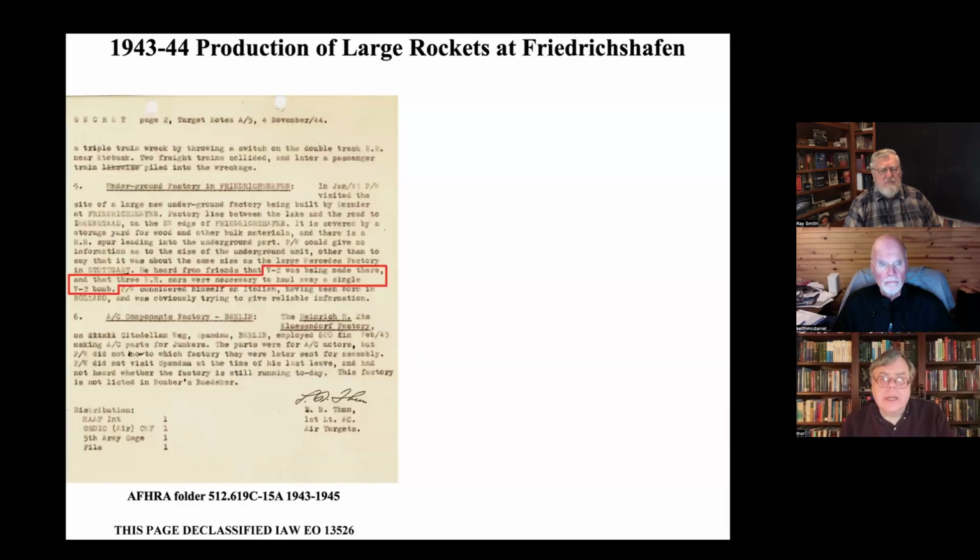So that was a design. Did they actually build it? Well, here is a wartime report. This is from U.S. intelligence. They captured a prisoner of war, interrogated this person, and found out that this person knew of German rocket production in southern Germany at a town called Friedrichshafen, very near the Swiss border.